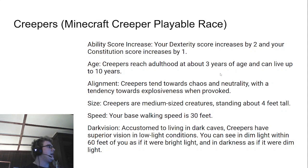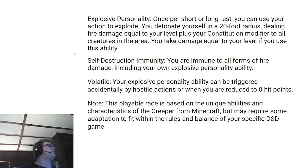Dark vision. Accustomed to living in dark caves, creepers have superior vision in low light conditions. You can see in dim light within 60 feet of you as if it were bright light, and in darkness as if it were dim light. Explosive personality. Once per short or long rest, you can use your action to explode. You detonate yourself in a 20-foot radius, dealing fire damage equal to your level plus your constitution modifier to all creatures in the area.